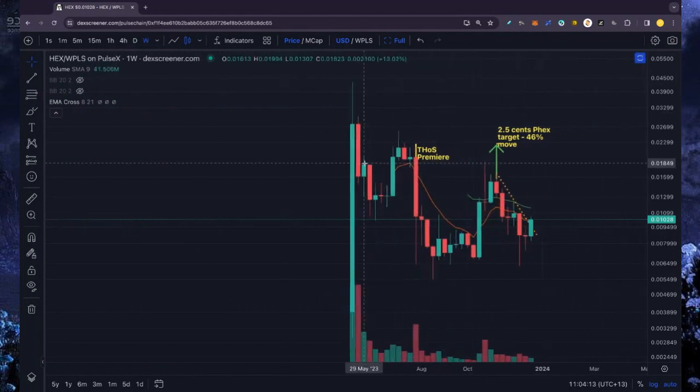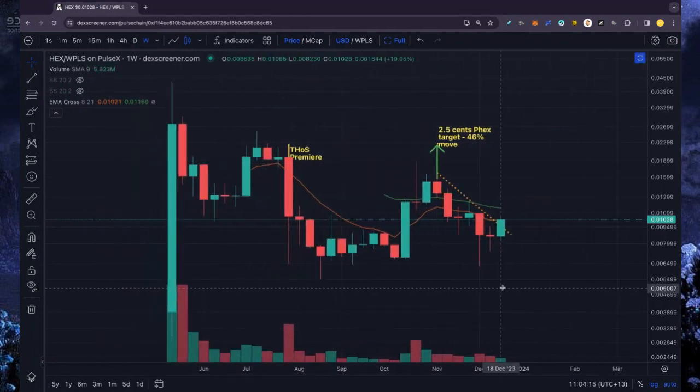On the weekly though, we're wanting to get the weekly cross as well. You can see at the moment we've got the 8-week moving average in orange, 21-week moving average in green. What we want to see is those cross. When we get those cross, we could potentially get into price range movements of 5 to 10 cents. That's right, folks, 5 to 10 cents. So yeah, we might get into the sub penny increases at the moment on the daily, but once we get the weekly, we could see 5 to 10 cent moves.